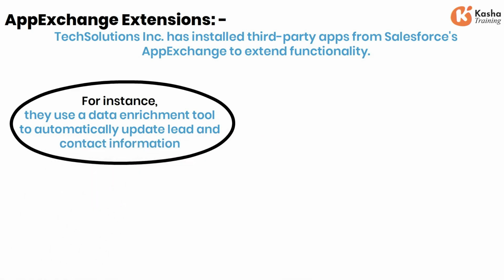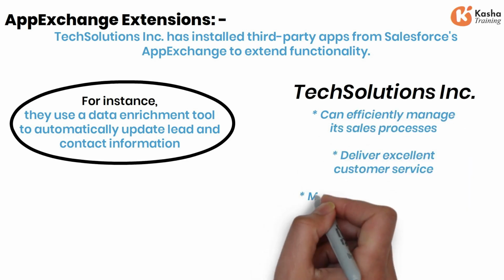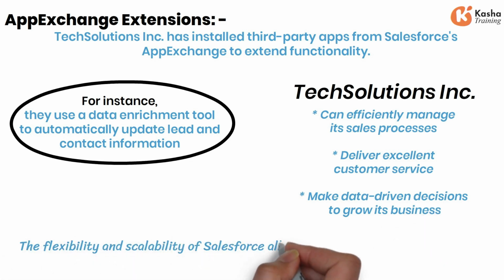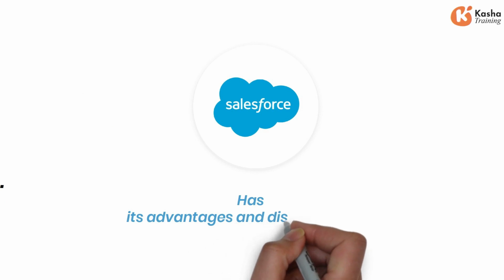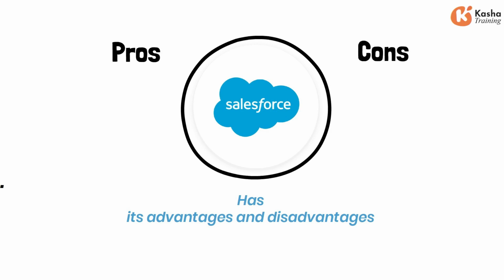By utilizing Salesforce, Tech Solutions Incorporated can efficiently manage its sales processes, deliver excellent customer service, and make data-driven decisions to grow its business. The flexibility and scalability of Salesforce allow the company to adapt and expand its CRM capabilities as needed. Salesforce, like any software platform, has its advantages and disadvantages. Here's an overview of some of the key pros and cons of using Salesforce.